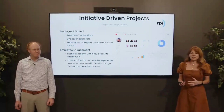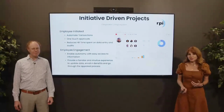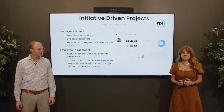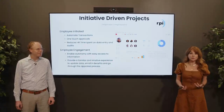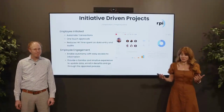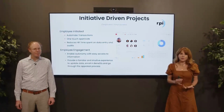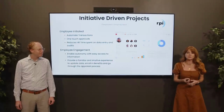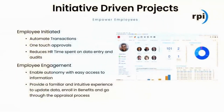Another type of project would be, you'll see I'm going to have some initiative-driven projects and then some efficiency-driven projects. So again, when you're road mapping, some things may be initiatives that are supporting organizational goals or supporting new processes, and some efficiency-driven goals will just mainly be, we'll talk about it, but anything to consolidate software or make your processes a little cleaner.